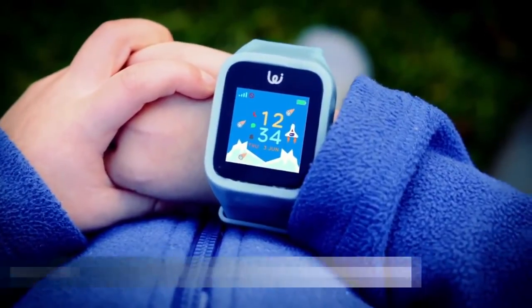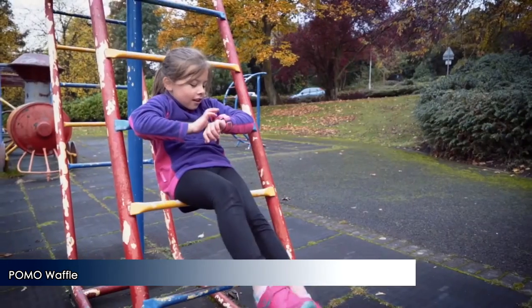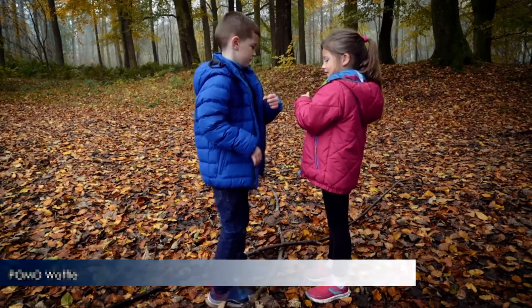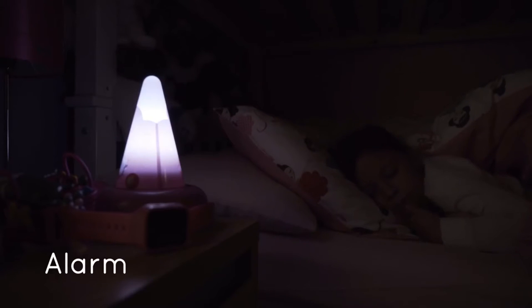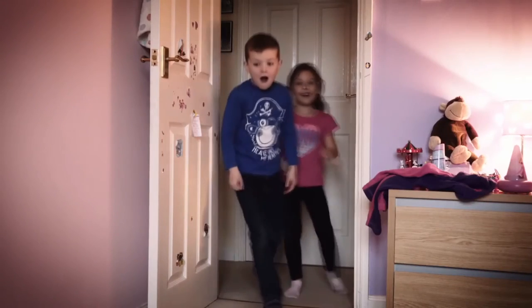Meet Waffle, a cool kid smartwatch that keeps them safe while they have fun. The watch is packed with fun features for kids and useful safety features for the parents. From the moment they wake up and decide what they want to wear for the day, the watch becomes a part of their identity that they wear every day.